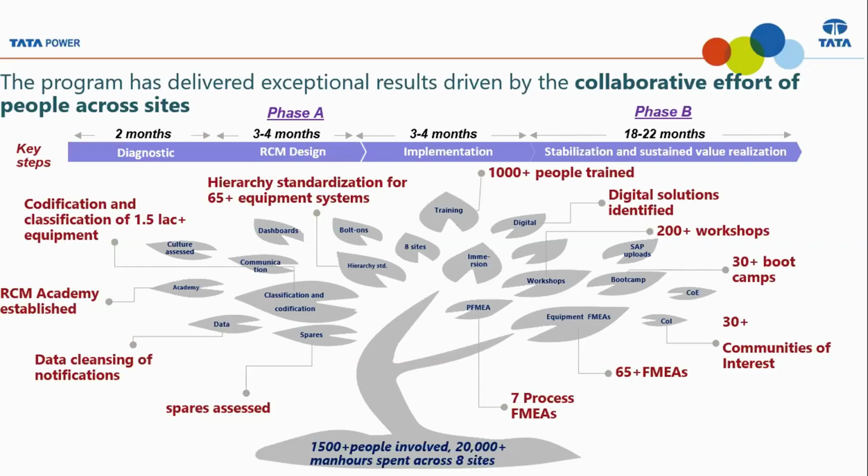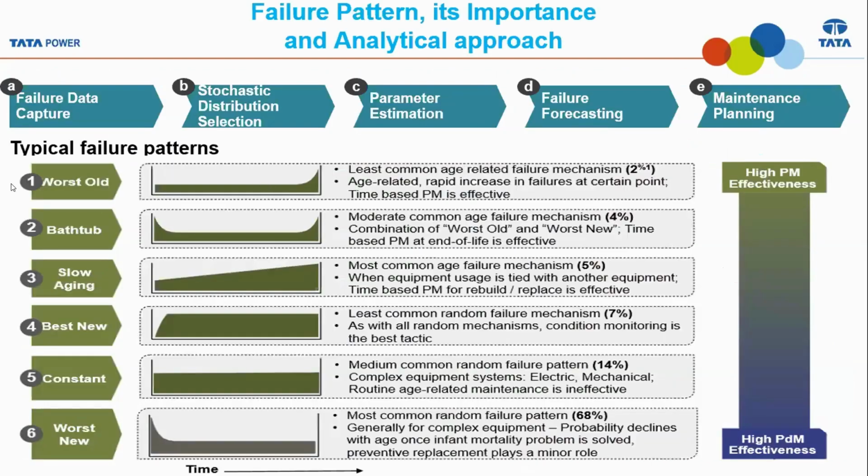And for codification and classification, we have taken some 1.5 lakh plus equipment and done the codification and classification. So these are some of the typical failure patterns. With this type of failure pattern, we have enriched our system, and we have tried to put this type of analysis in the system, that is the Bolton tool, which is sitting over and above the SAP.